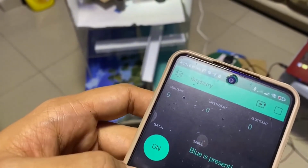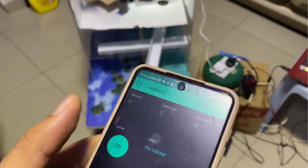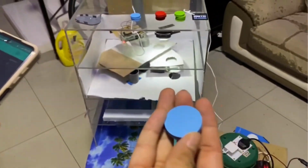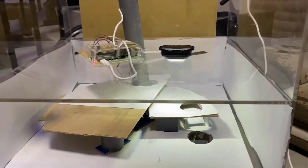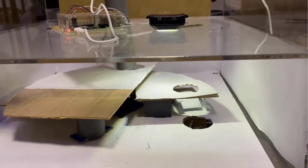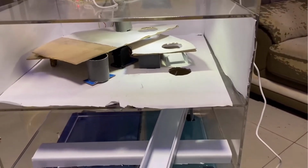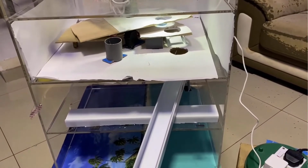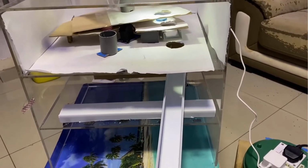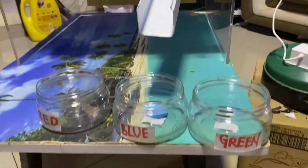So we need to push the button on the Raspberry Blynk IoT, and then I will insert the blue chips inside the product. Servo motor 1 will sort the product below the camera, and then it will capture the image. Then servo motor 2 will rotate to the blue bin.